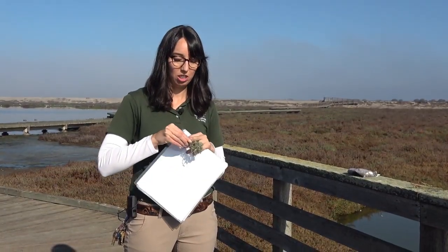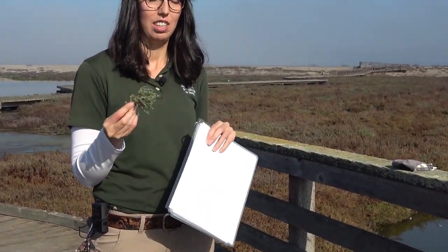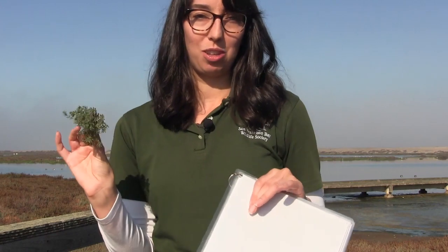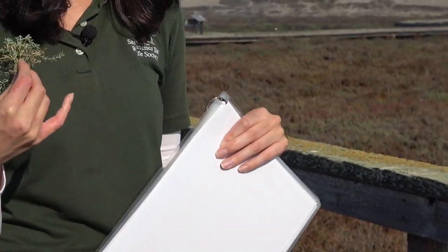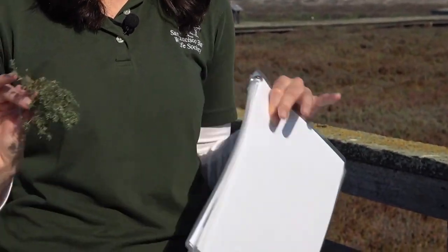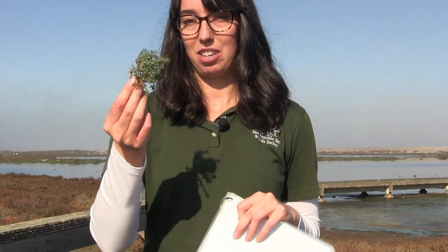And then our other main marsh plant is called alkali heath. This one looks like a little bit of a shrub. It's kind of a dusty green color. In the spring and summer, it has pretty little purple or lavender colored flowers. And this one gets rid of the salt just like we do. We actually sweat out the salt in our bodies. That's one way we get rid of salt. And this plant does so too.